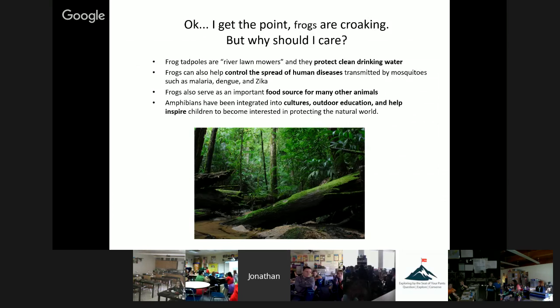Frogs also consume a lot of insects that can sometimes spread diseases to people, such as malaria and dengue and Zika and other viruses spread by mosquitoes and other insects. Frogs are also really important as a food source for lots of other animals. There's lots of snakes and birds and mammals that rely on frogs and other amphibians as a source of food. So if all the frogs disappeared, the other animals would have a lot harder time to eat enough. Also, on a lighter note, amphibians are just really important in general for cultural reasons, educational reasons, and they help get children inspired and curious about nature and the environment, and I think that's really important.